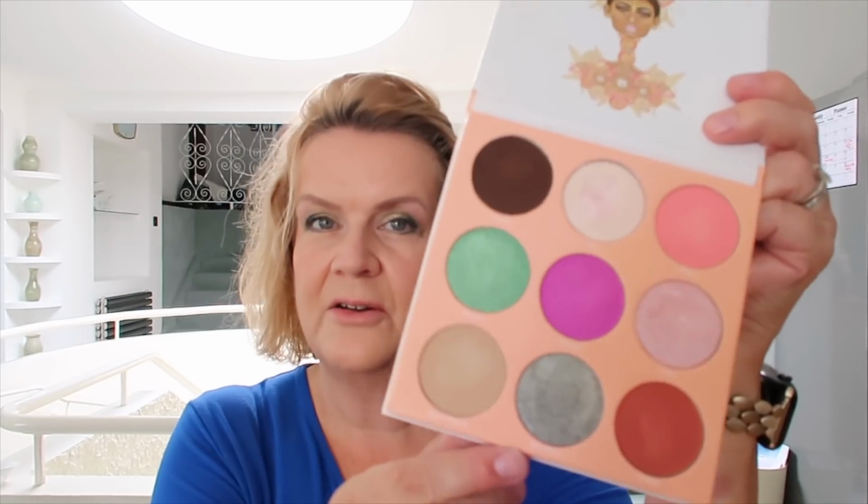This green down here is lovely. It's like an icy green, and it's actually much more delicate. It comes out almost a silvery green when you swatch it. Let me just put that on there. So it's such a nice sort of very delicate silvery green. It actually looks quite a dark green in the pan, so there's some nice surprises in this one.